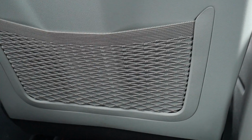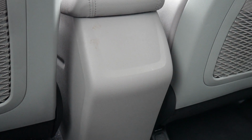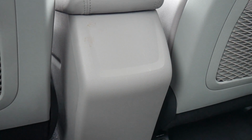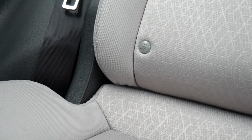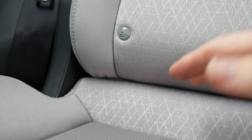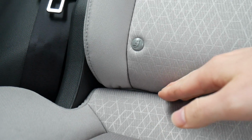It feels pretty good. If you'll notice on the back of the center armrest for the front seat passengers, there are no vents, power ports, or USB ports of any kind. It's just kind of a blank space. Thankfully, there's a couple more things we can talk about back here. First off, the car seat anchors. This is one of my pet peeves when they're buried pretty deep behind the seat itself. This one's not too bad.